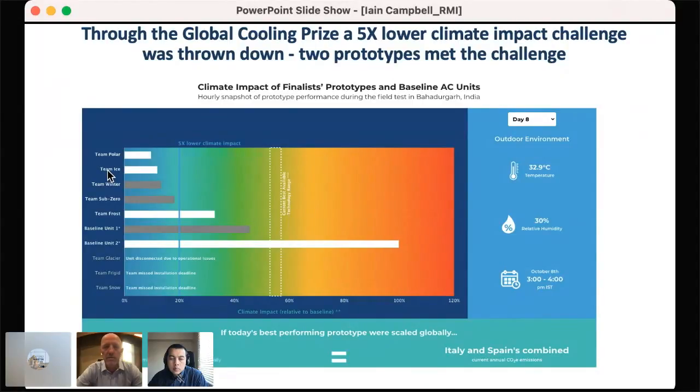Through the prize, we threw down a challenge: we're looking for a 5 times lower climate impact cooling solution. And we had applications from over 150 participants. We selected 8 finalists. We did lab testing, plus we did field testing. We took a 14-story apartment building and put 1 unit on each floor, and the requirement was to hold temperature and humidity at no more than 27 degrees centigrade, no more than 60% relative humidity. And basically the white bars are the units that met those conditions. So they met the temperature and the humidity constraints.